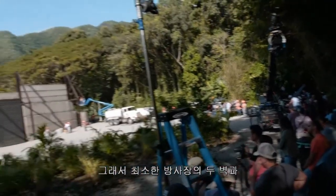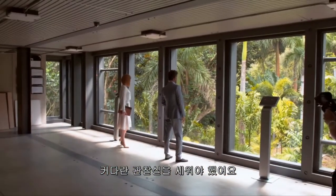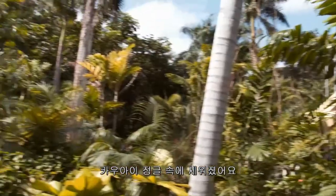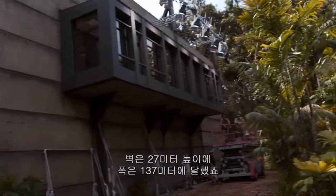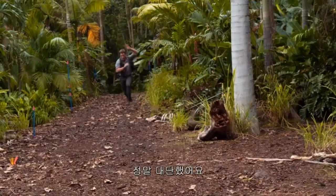So we had to build at least 2 walls of this paddock and a big observation room. We built a fairly big set. It's built out in the jungles in Kauai. We're talking 90-foot walls, maybe 150 yards wide, 2 stories. All the greens were brought in. I mean, it was amazing.